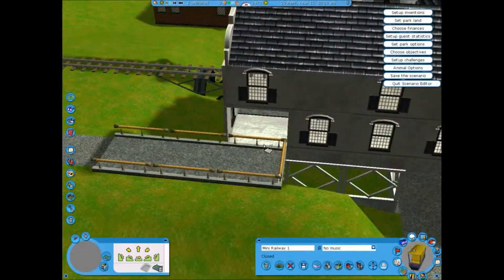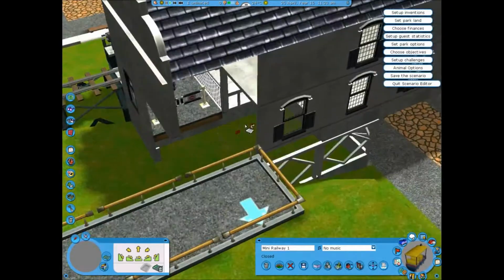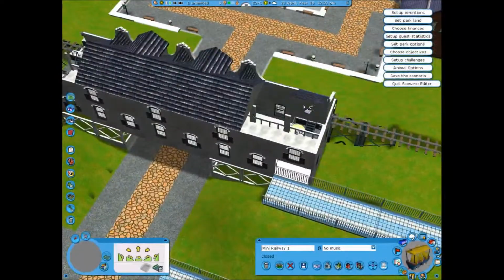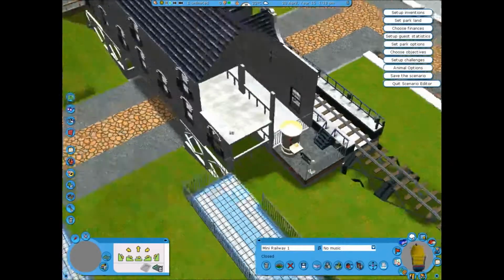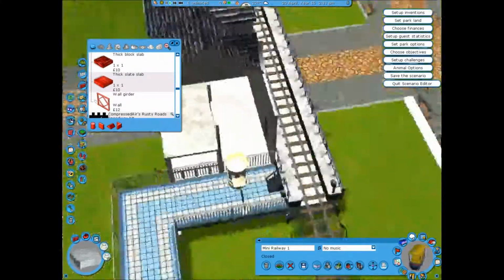This is the new Somerset Hills Railroad, or Somerset Railroad, I can't remember what I called it now, but it's the new railroad building. You can see I'm doing a lot of trial and error here trying to make it work. A lot of rebuilding, changing virtually the entire building just to make it so that the paths will actually go through. And now I'm going to rebuild the building.